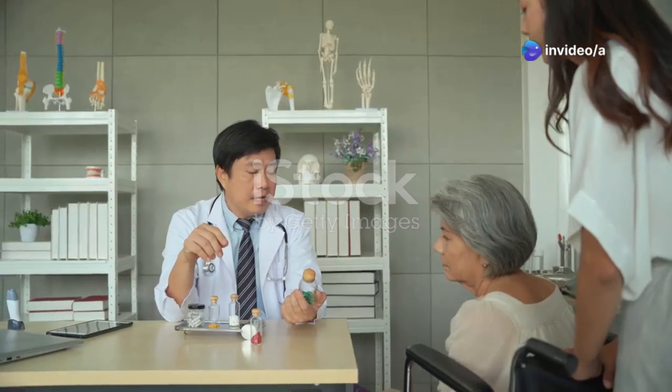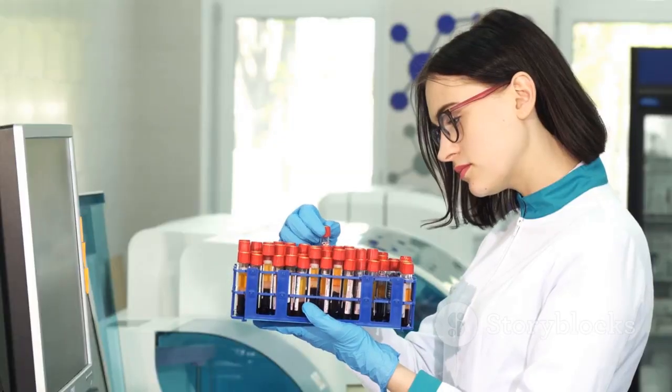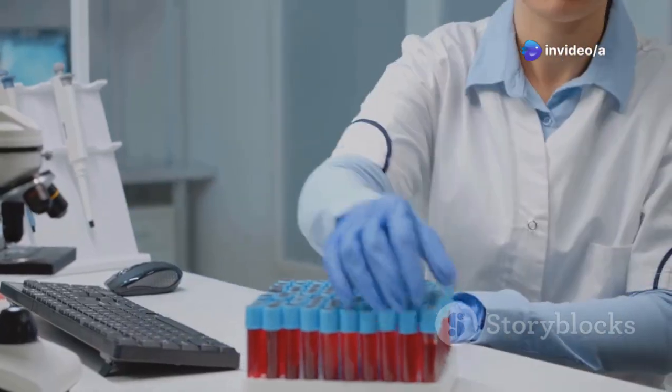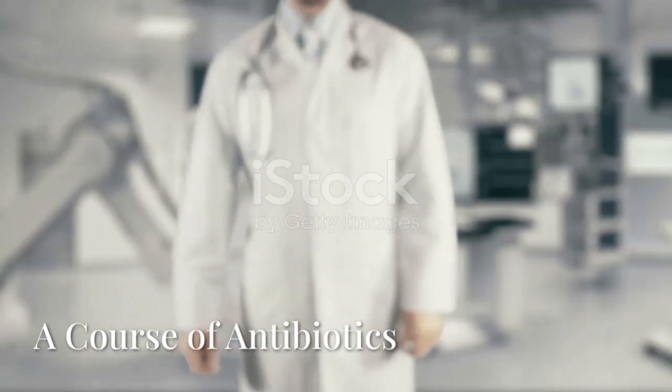Section 8. Diagnosing syphilis. Diagnosing syphilis is usually straightforward. Your doctor will ask about your sexual history and any symptoms. They will then perform a physical exam. The most common test for syphilis is a blood test. This test detects antibodies that your body produces to fight the infection. In some cases, a fluid sample from a sore may be tested. This can confirm the presence of the bacteria.